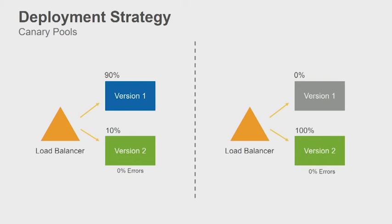If things go wrong here at 10%, then you stop. You move that 10% back to V1, right? Minimize impact, and go and investigate. Why did the application crash? Why did we have this issue?